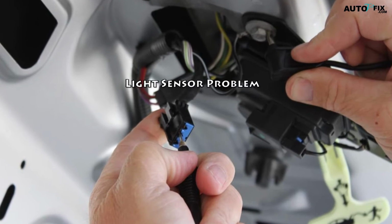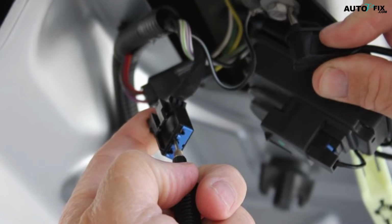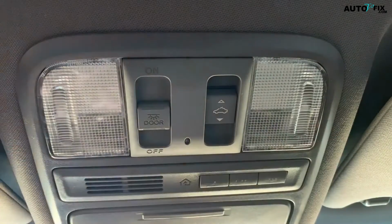Light sensor problem. The light sensor is located on the ceiling of your Jeep and is responsible for turning the lights off when it gets dark outside. If the light sensor is dirty or damaged, it might not be able to correctly detect when it's dark outside and will keep the lights on even when you want them off. To fix this, you can try cleaning the light sensor with a soft cloth. If that doesn't work, you might need to replace the light sensor entirely.